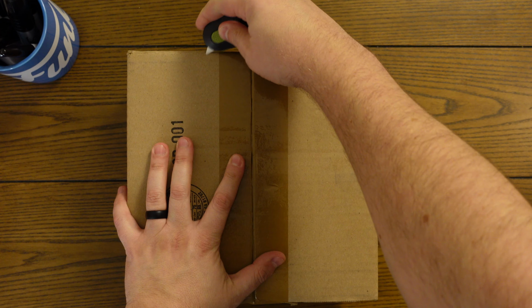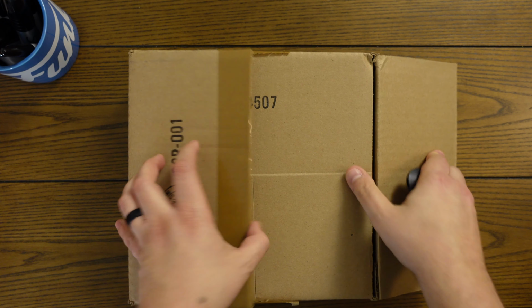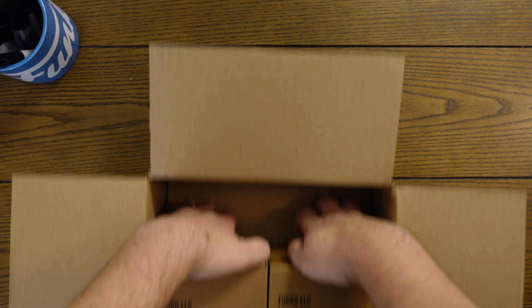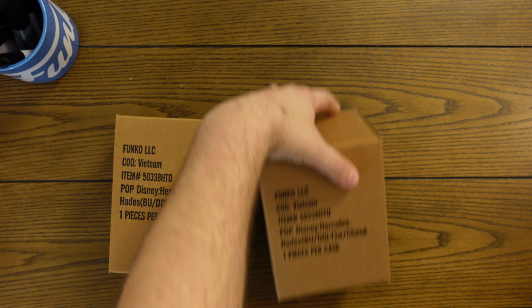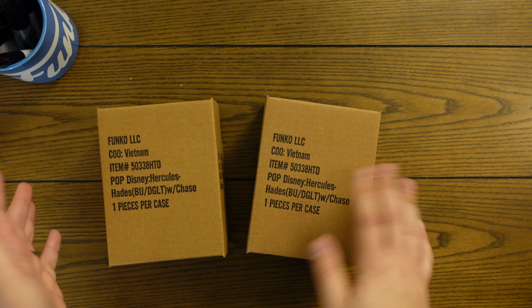This, if my memory is correct and my labeling of this box is correct, this should be two of the Hades Pops. So let's go ahead and get these out. All right, let's see what we get. It would be awesome if we can get one of each. I don't have this pop at all.